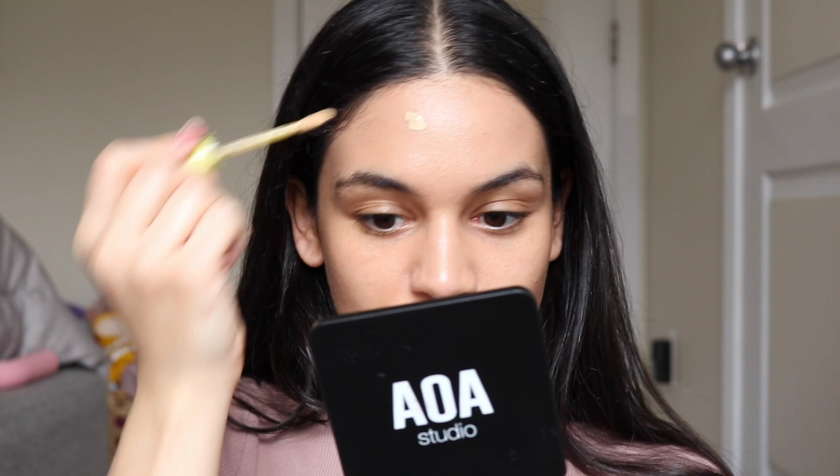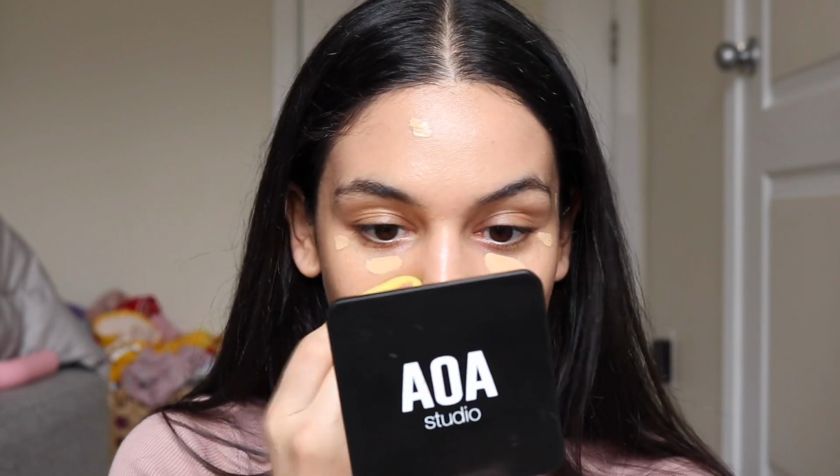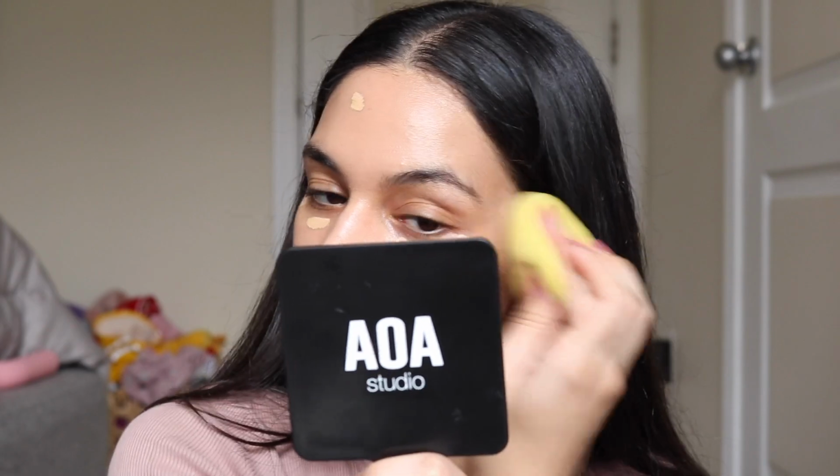I'm using my Kosas Revealer Concealer. I have really early mornings and long days because of my job, and I am just completely blown away by how easy it is to throw it on in the morning and then how long it lasts on the skin without creasing. It just looks so good all day.